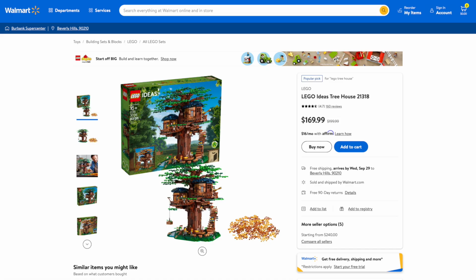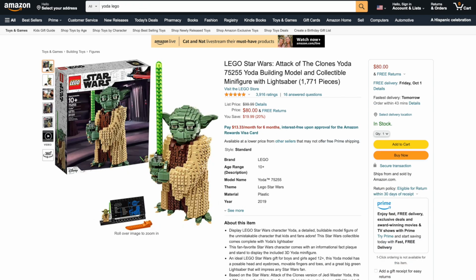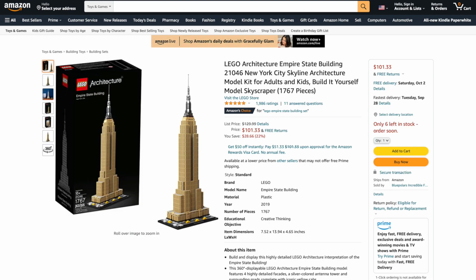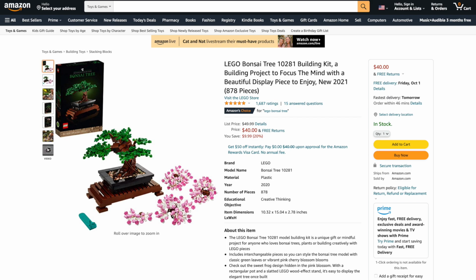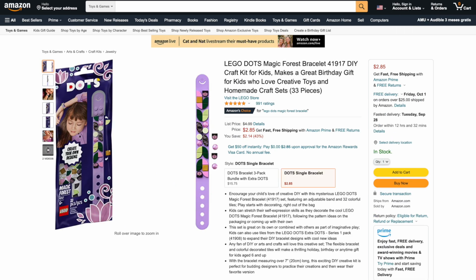First from Walmart, we got the LEGO Ideas Treehouse for 15% off. Next over to Amazon from LEGO Star Wars, we've got the Millennium Falcon and Yoda sets for 20% off. Plus, Dio's 27% off. From LEGO Super Mario, we've got Whomp's Lava Trouble for 25% off. LEGO Architecture Empire State Building is 22% off. Plus, LEGO Technic Dom's Dodge Charger and LEGO Bonsai Tree are 20% off. The LEGO Dots Secret Holder is 25% off, and the Magical Forest Bracelet is 43% off.